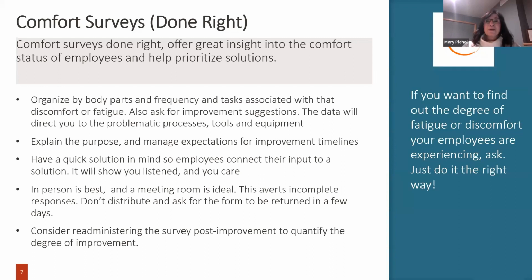So I'm very particular. I know what I like, I know what works. Other things may work for other people, but first of all, I like my comfort surveys organized by body part, frequency, and task associated for each body part. So it might be the neck, the shoulders, upper back, mid back, lower back, upper arms, distal upper extremity, wrists, hands. And for each of those, I want to know from each employee, do you have discomfort?